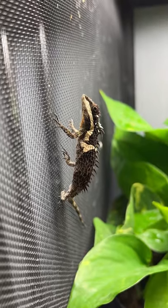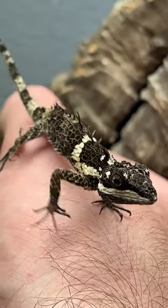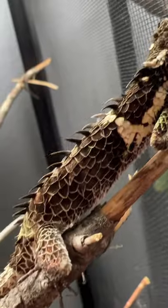If there was a competition to see what reptiles that are alive today look most like a dragon, this would probably be up there. These guys are called Sri Lankan pygmy lizards, and as described in their name, they don't get very big, but they look really, really cool.